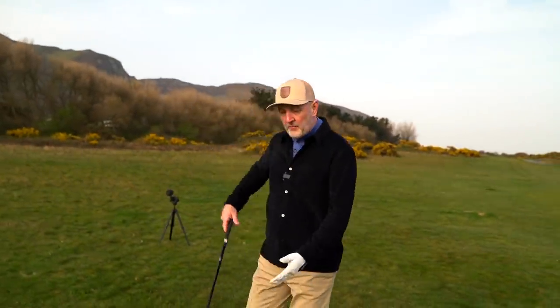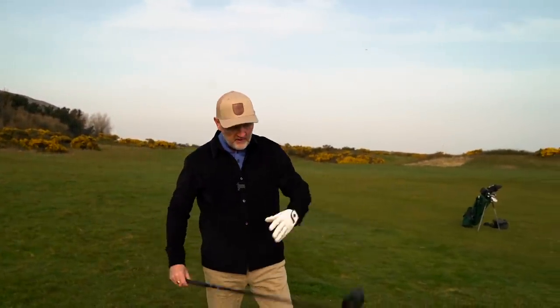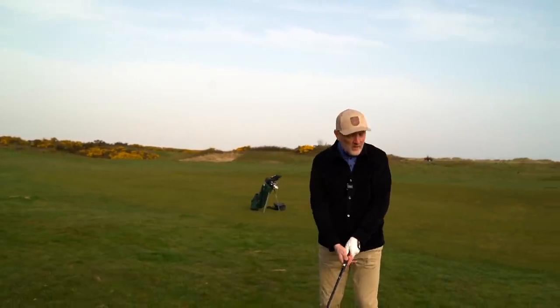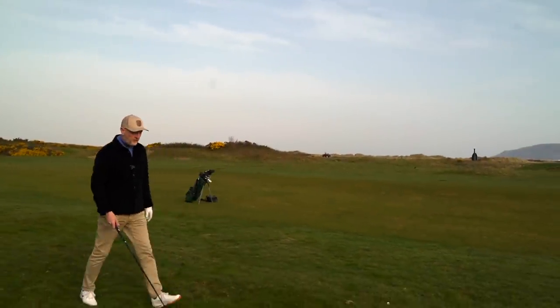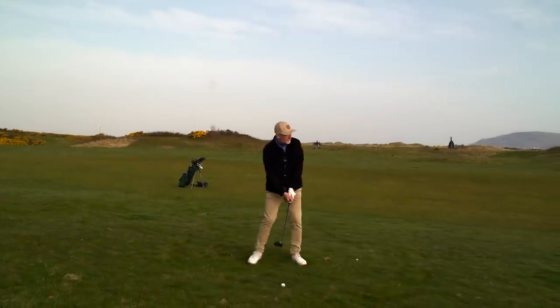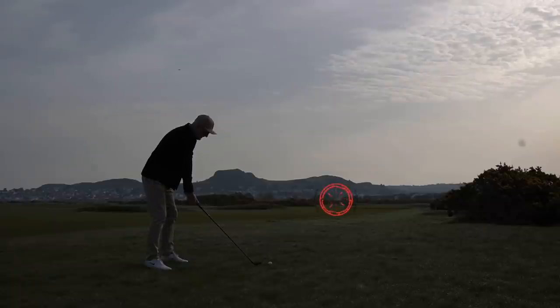It's the top line, in terms of what you see at address, that was in the premium products. Like I said, I still can't get my head around this whole new different price point. But anyway, we'll see how this gets on in terms of performance. Yeah, leaked it out a little bit, but it's sitting up very nice, and it shouldn't be any issue to play three wood.